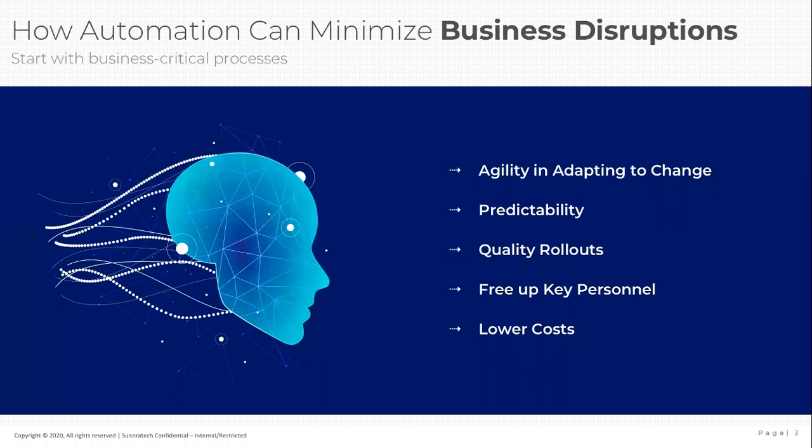And last but not the least, it also helps lower cost. Once you have automation in place, you should be able to reduce the amount of spend on testing, right? So it could also help with lowering the costs as well.